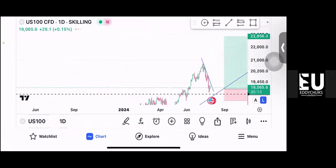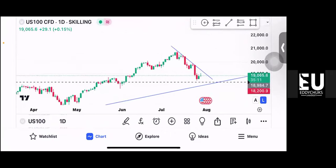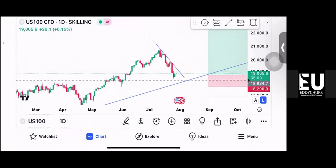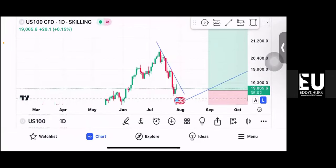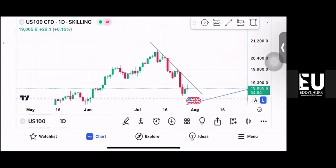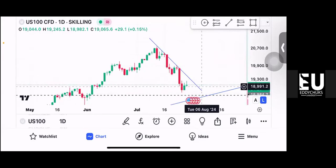How, sorry, I was waiting for the break of this. Not the downtrend. Don't look at the downtrend. I was looking for the break of this counter trend line, this upper trend, before I can go bullish on it. So that was what I was looking for. The other one was a mistake. So I'm waiting for maybe a break above, then a retest if I go long on it.